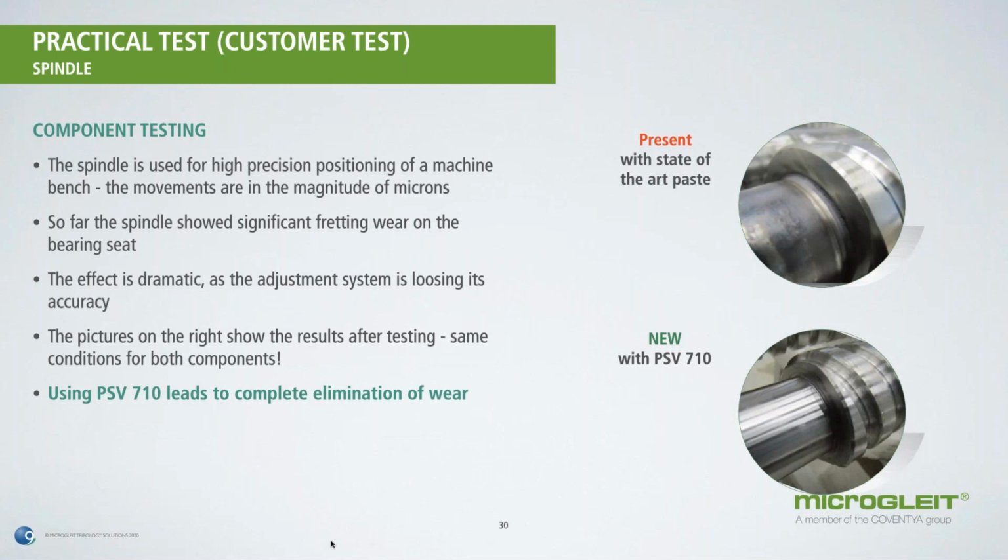Okay, going away from test benches, coming to production parts. Here you see part of a spindle. And here on the spindle, there is the seat of a bearing. And as the bearing is creating some micro vibrations, the customer found lots of fretting corrosion here, and a quite dramatic effect. And they had to exchange the whole spindle for thousands of euros only because the bearing seat on the spindle showed fretting corrosion.